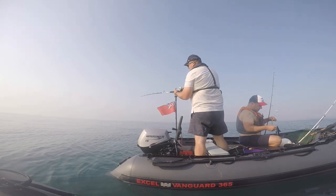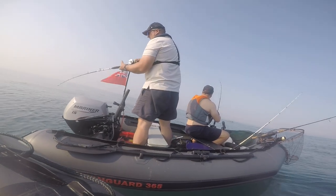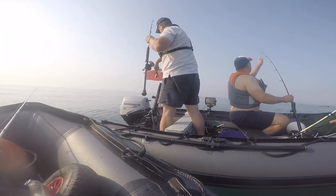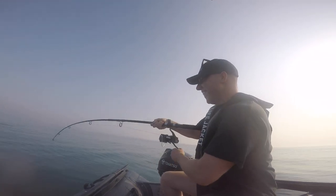There you go, Kev's into something or other. We don't normally drift this close together, but for some reason the drift just put us very close together. What's he got? Oh, it's a pout, a foul hooked pout. Kevin's going to cry about that. Boys, this is going to be a lump. This is going to be a lump.